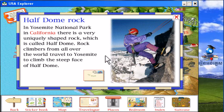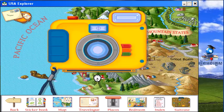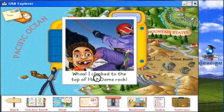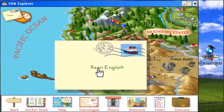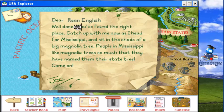Excellent. Joe's left you another clue. Click on the envelope to read it. Half Dome Rock. In Yosemite National Park in California, there is a very uniquely shaped rock which is called Half Dome. Rock climbers from all over the world travel to Yosemite to climb the steep face of Half Dome. And here's a photo for your travelogue. Well done. You found the right place.